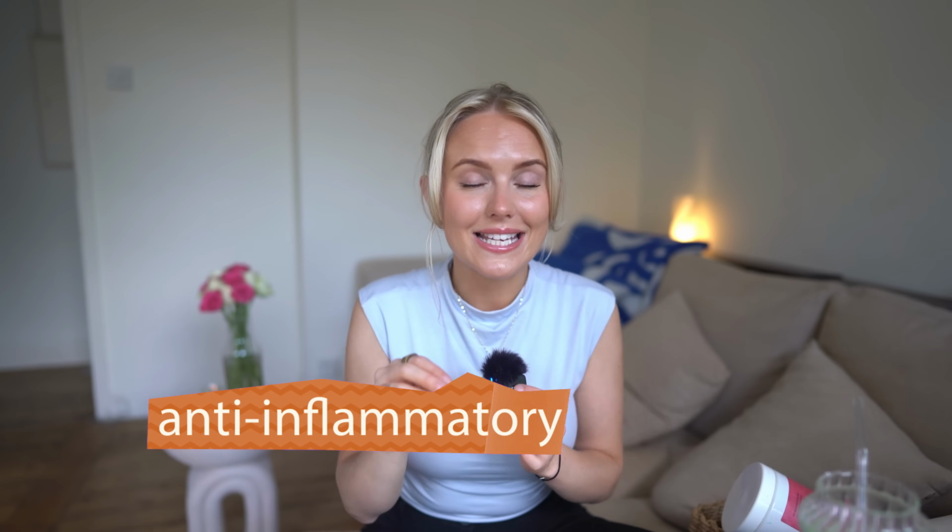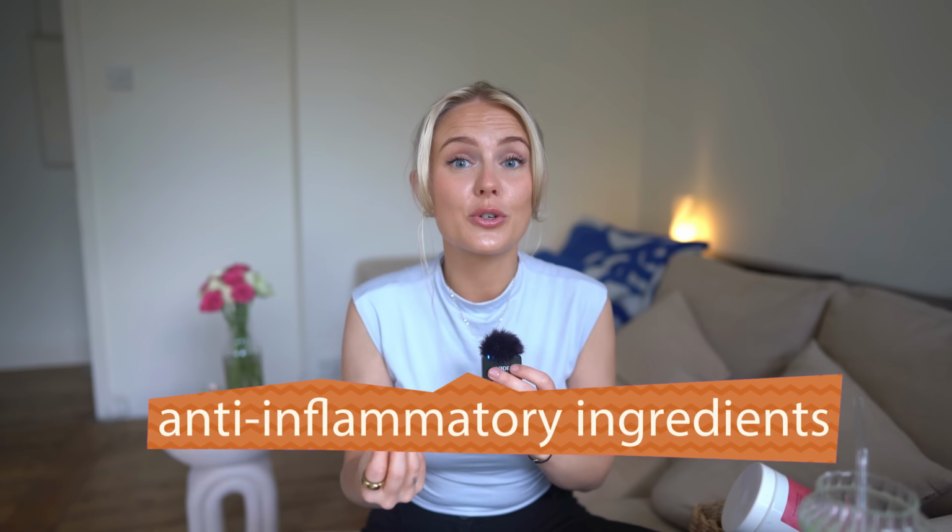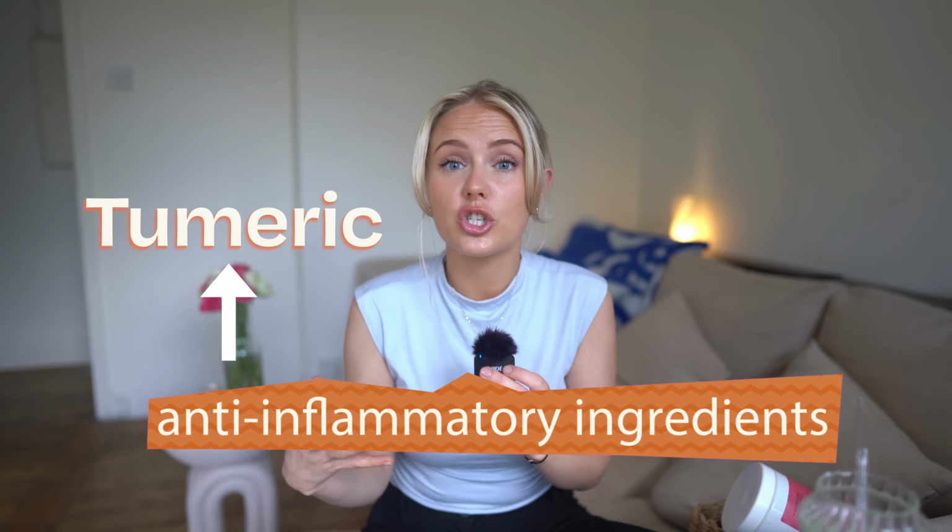Some key anti-inflammatory ingredients you should be including in your diet are turmeric and omega-3, either from oily fish or from supplementing. I wish I liked fish because I know how good it is for you, but I just can't get over it. I feel like such a big baby.